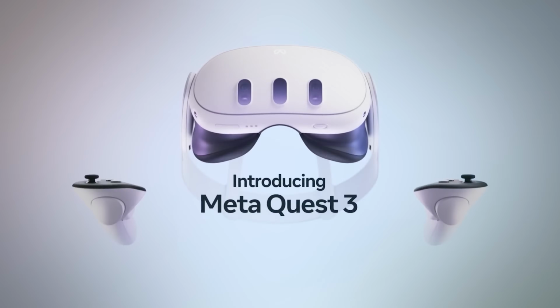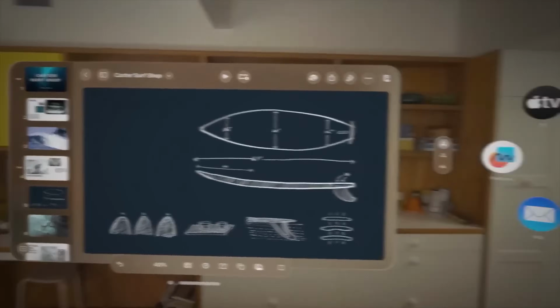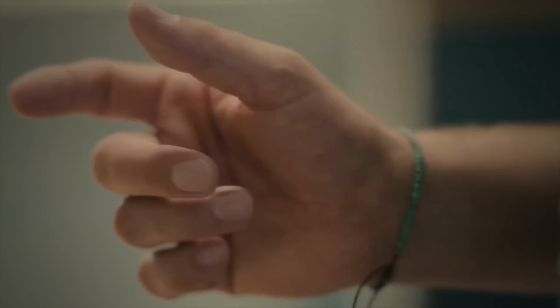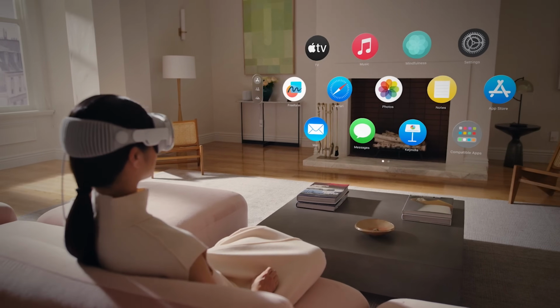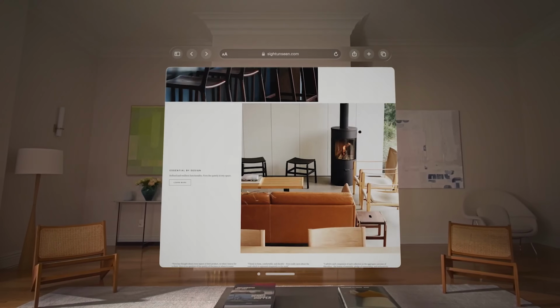Unlike with Meta's headsets, they're designed to allow you to engage with the real world around you while using the tech. The headset is controlled with hand motions, not buttons. And most importantly, people can see you through the headset.